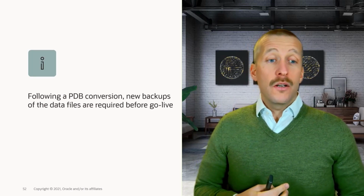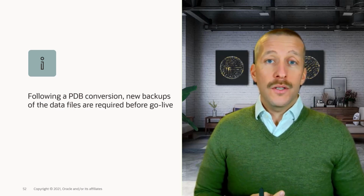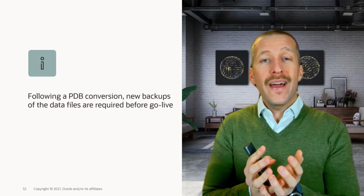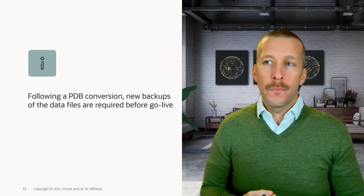Following a PDB conversion, new backups are required of the data files that you're plugging in. Either you do a full level 0 backup of the container database, or at least do dedicated backups of the data files that you're plugging in.